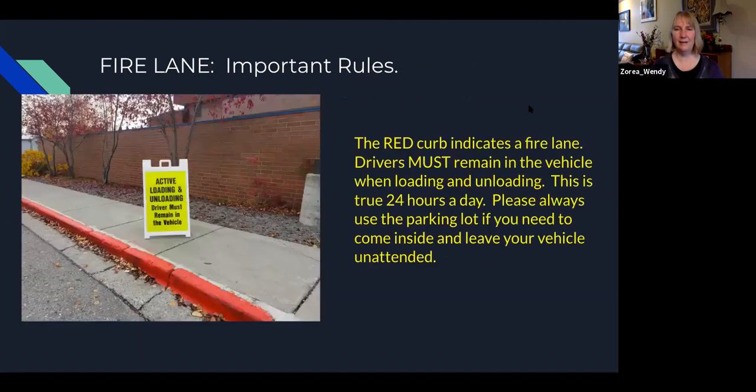So the red lane is a fire lane, and we have to keep that lane clear at all times, 24 hours a day. Even if you are dropping off for the Y and it doesn't seem that busy, please park in the parking lot and use our crosswalk to walk over and enter the building. If you are picking something up at the office, you need to still use our parking lot. You may not park during the day in the red zone. That's just for parent pickup and drop off at the beginning of the day and the end of the day.